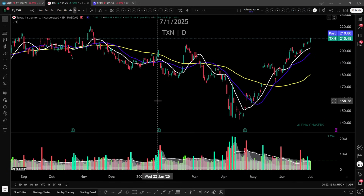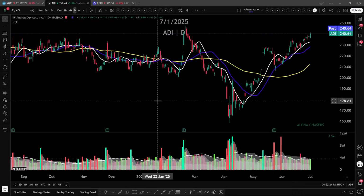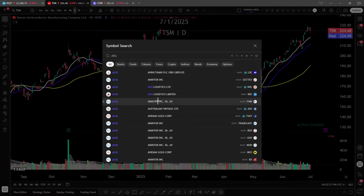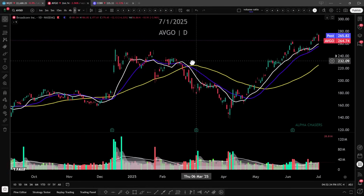Like look at Texas Instruments, it's up on the day. Not a lot of people were looking at those kinds of names. The analog names were up on the day. ADI, I think there's something to be said about that. I do think it's something to consider. The high flyers are the ones that came in, the Taiwan Semi, those names, the AVGO, like they're the ones that are coming in. And I think they're the ones that are a little at risk here.